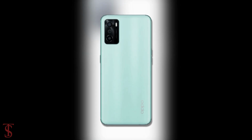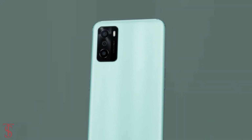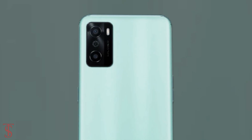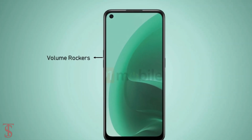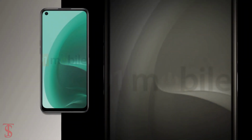The rear panel of the phone appears to have an AI-featured dual camera setup in a rectangular module at the top left corner, including an LED flash. The volume rockers are visible on the left edge, while the power button is on the right side, and it is suggested to come in mint green and black color options.